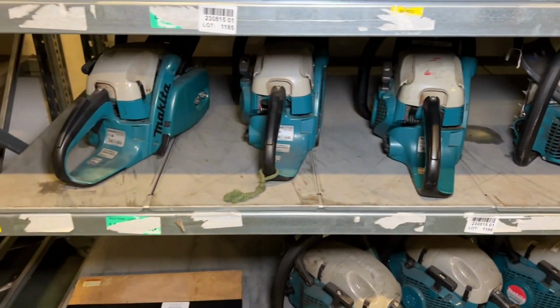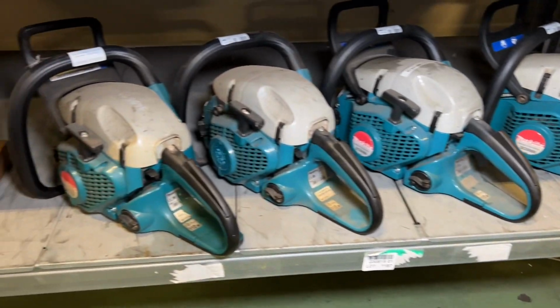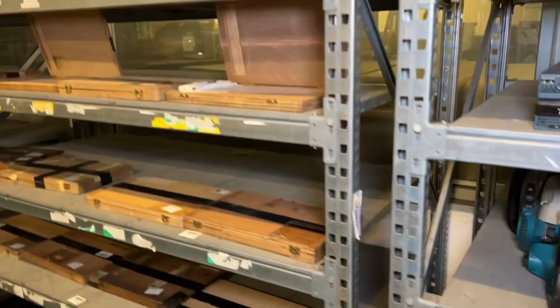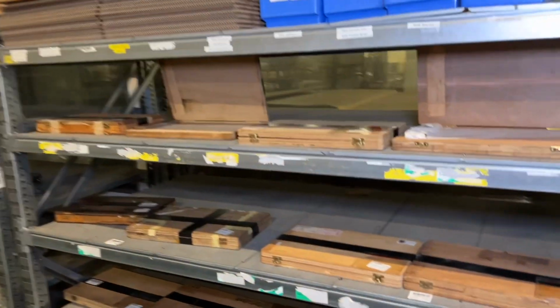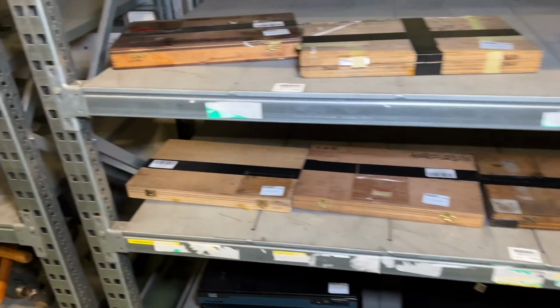Okay, we've got some more of the Makita chainsaws. The bodies, they are as spares and repairs, so please bear that in mind. And then here we've got some more of the engineer squares. They run up to lot 1195.